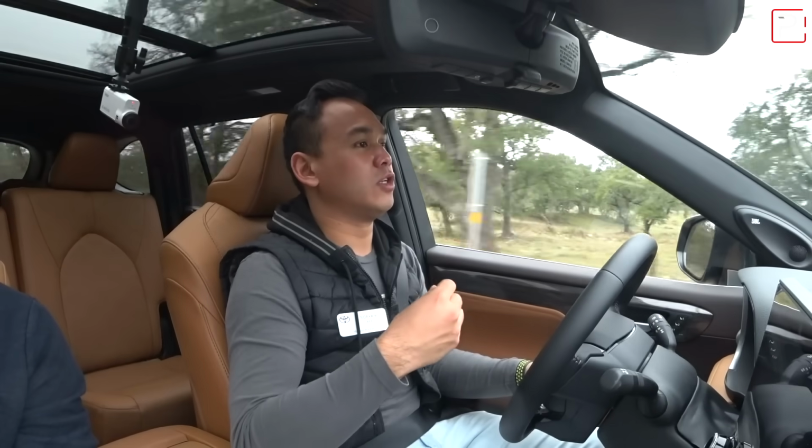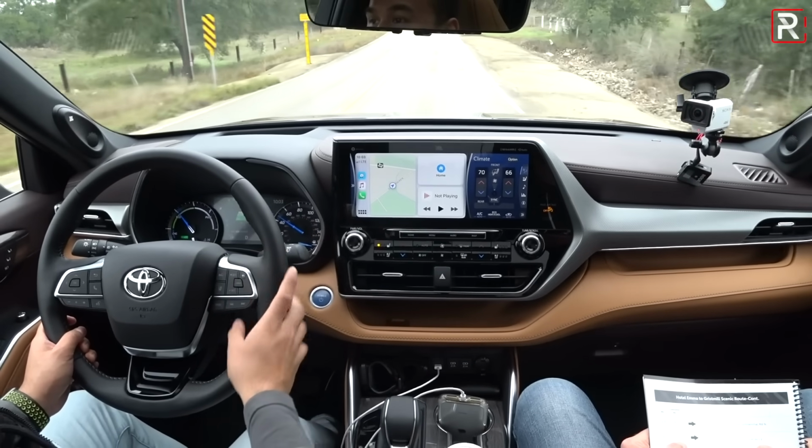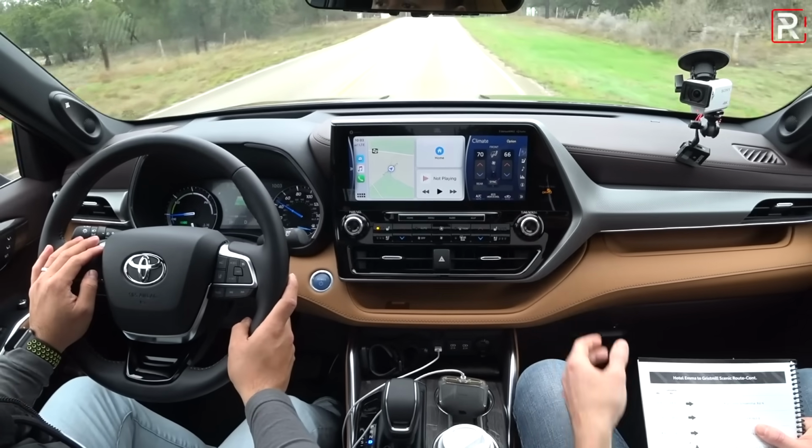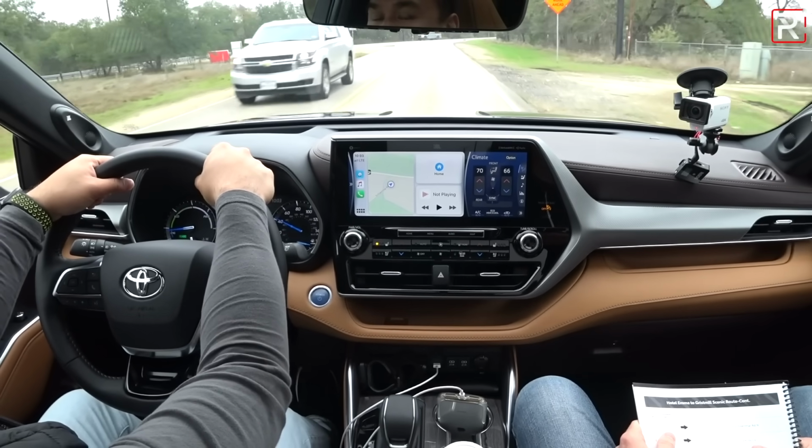In terms of design, I don't think it stands out that much. I'm not really a big fan of the looks, but I am a big fan of the interior and how plush it is and how quiet it is. In terms of driving dynamics, very little annoyances, so I think most buyers who purchase a car like this are going to be quite happy. But let me hop into the gas model.